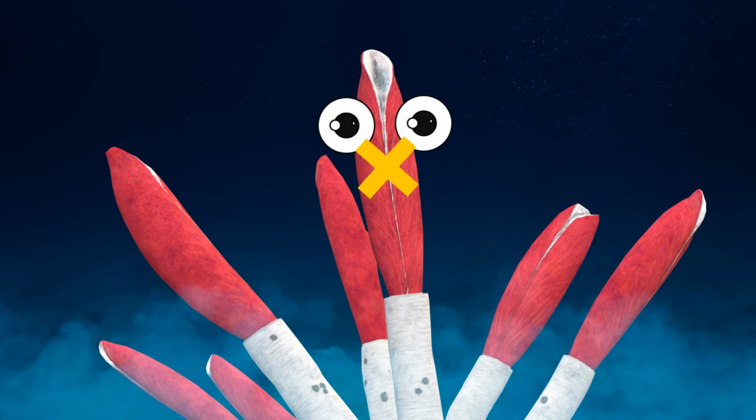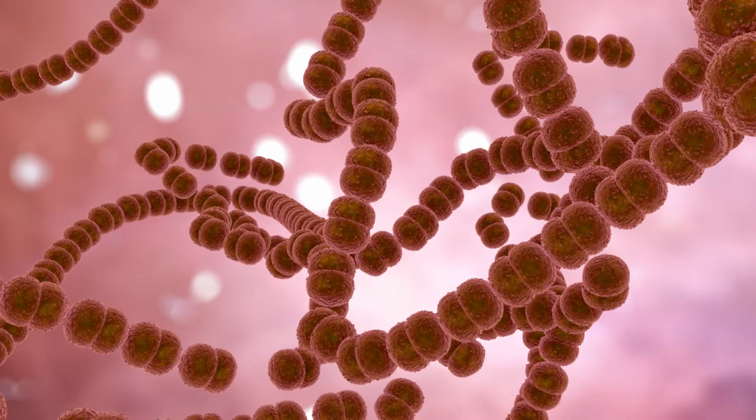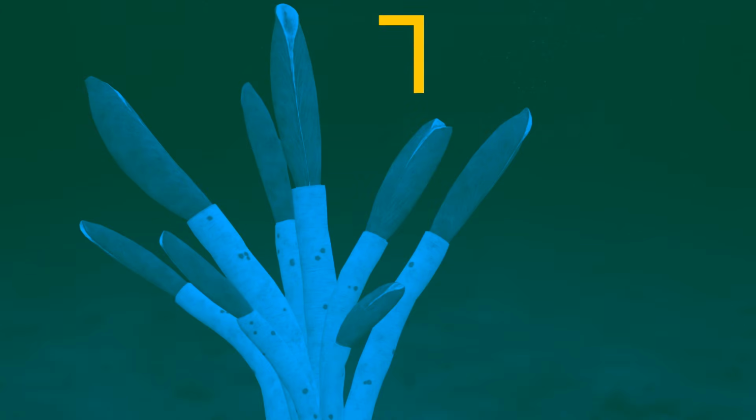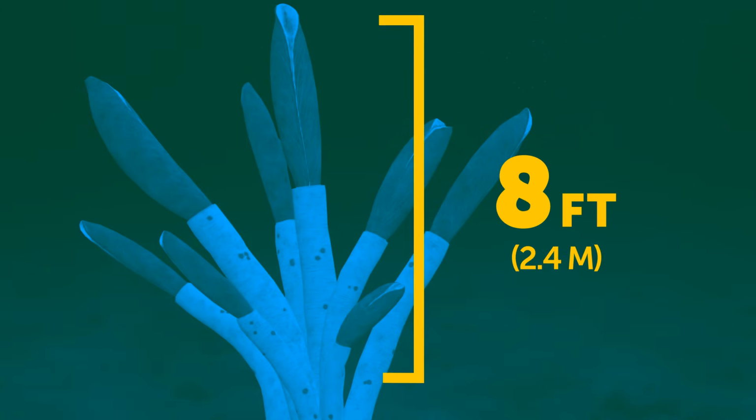And these tube worms don't have mouths. These bacteria live inside them. Strange story, huh? Plus, these scary worms reach up to 8 feet.